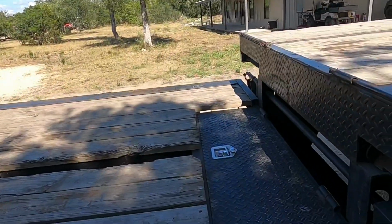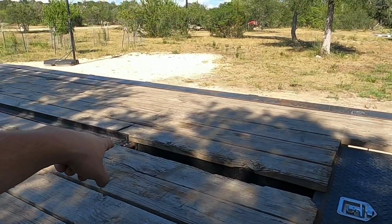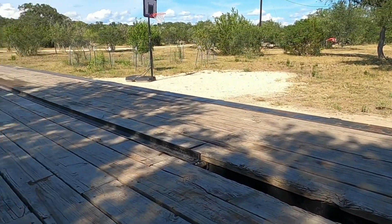So this trailer is a 2018 Kerr built StepDeck. 44 foot on the bottom deck, 8 foot on the top deck, full hydraulic tilt with airbags, two 12K axles, built-in winch right here that comes out right there. It's got a little roller that the line can roll on.